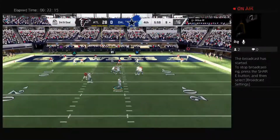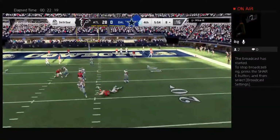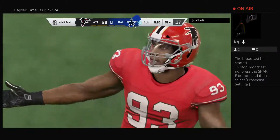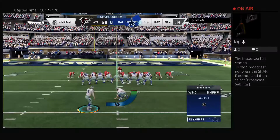From the shotgun, it's Prescott. And the Falcons get there. The Falcons get the sack. Down he goes. Allen Bailey with a big-time sack on 3rd down. It's a loss of 7.